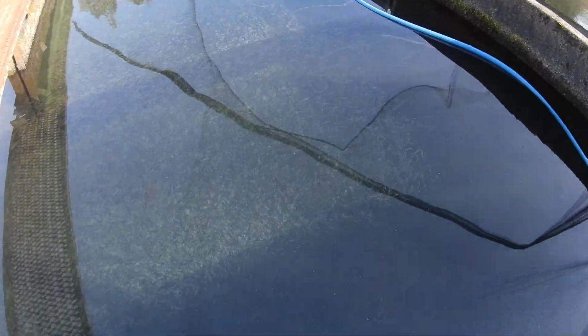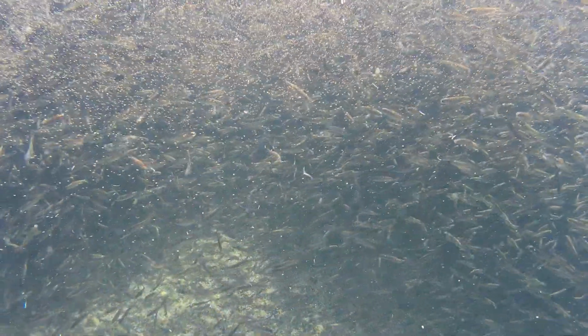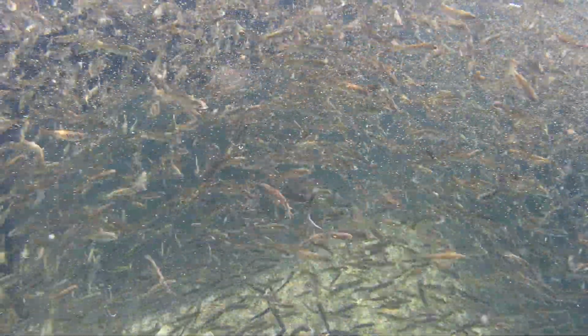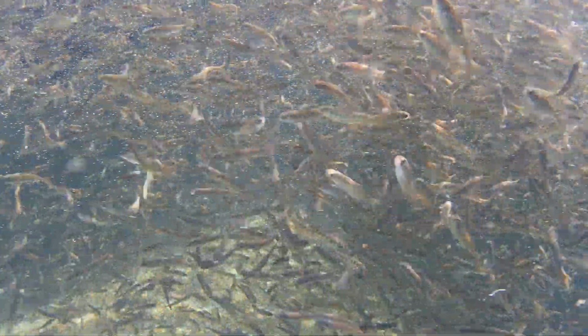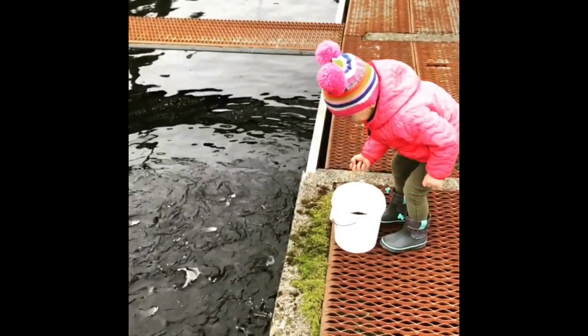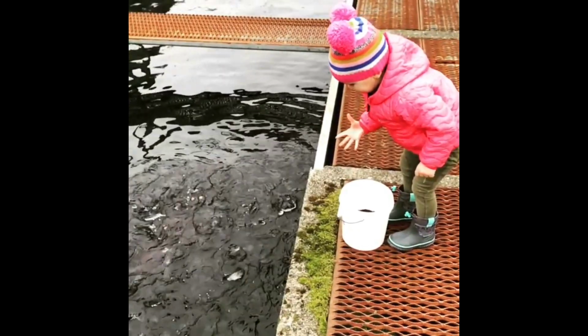These are spring Chinook, and they will be raised here and then transported down to net pens that are set up in Deep River. Half of them will be released in the spring and half of them will be released in the fall. My little niece Whitley, she loves to feed the fishies too.